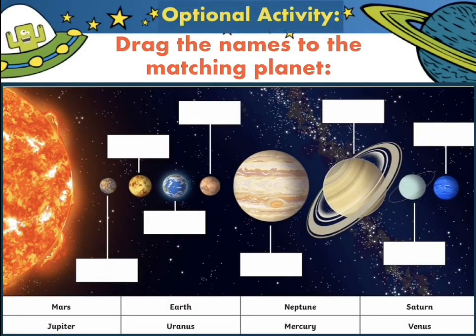Really hope you enjoyed our lesson, grade 1. Here is an optional activity, so it's up to you if you'd like to do it or not. If you want to do it, all you have to do is drag the names to the matching planet.